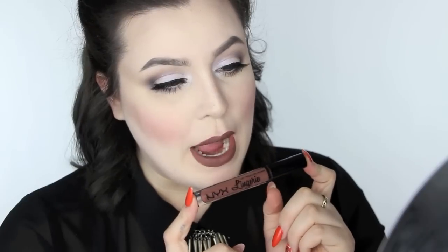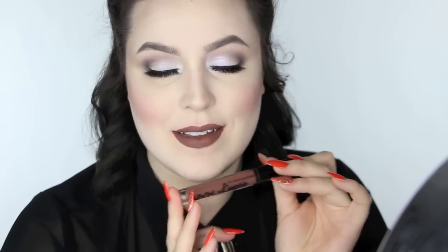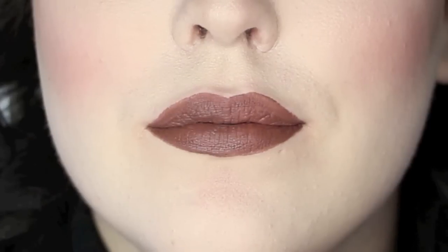This is 05 Beauty Mark, and this is just screaming Cindy Crawford. It's brown, but it's not ugly brown. And I think this is the brown that everyone wants, like the 90s trend. So many people ask me for a brown lipstick, and I think that a lot of you guys are really gonna like this one. It still has a more mauvey undertone as well, but still brown.